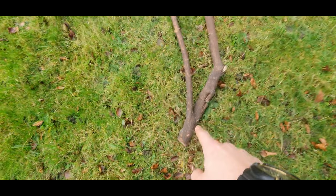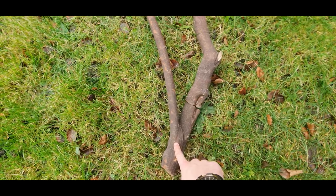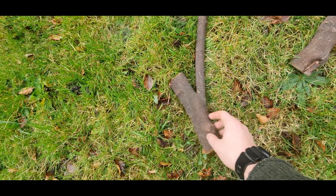So here we have three bits, you could say three styles, all from the same piece of wood. So this one, you can see the join here, it's basically where a thin bit joins the thick bit, the main trunk or a thick branch. And I've made a cut there. So that will become a cudgel. I'll round off the edges.